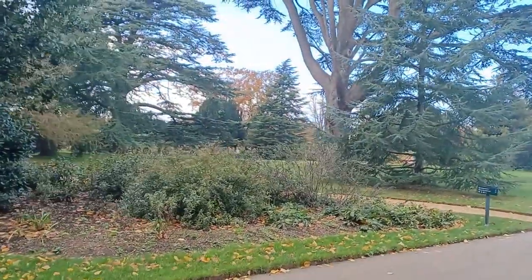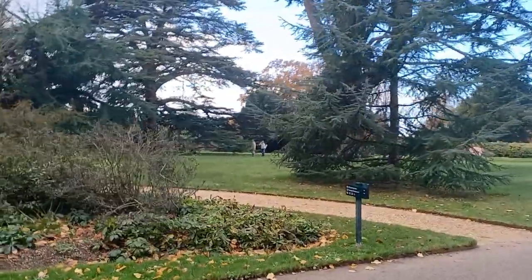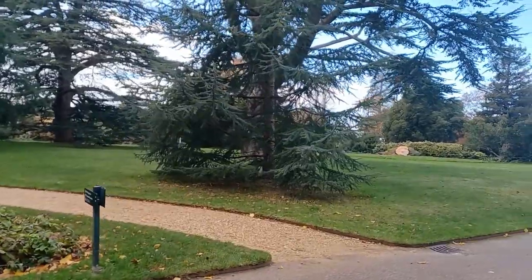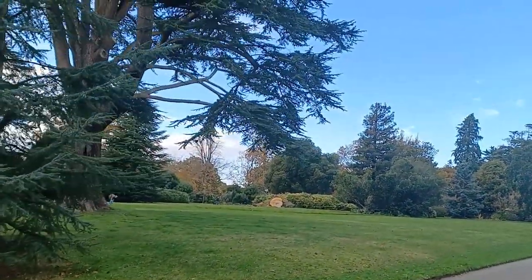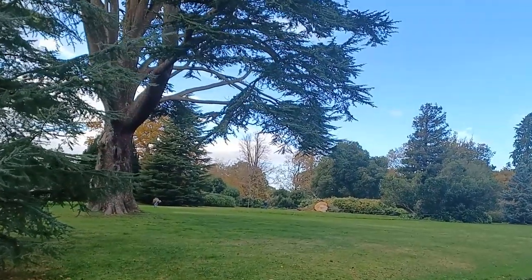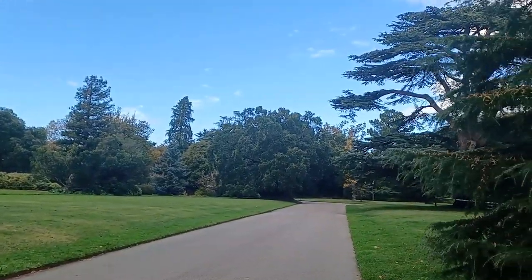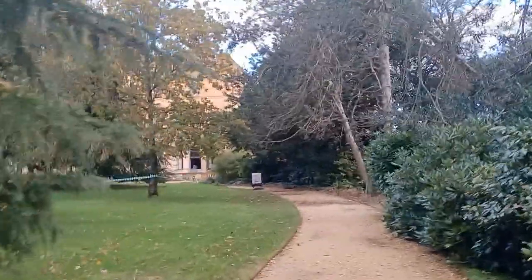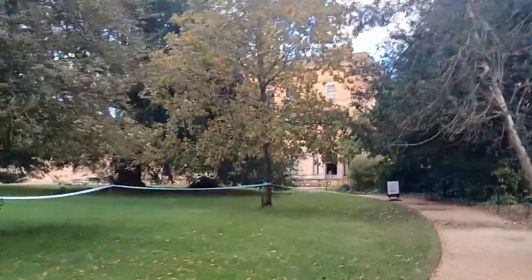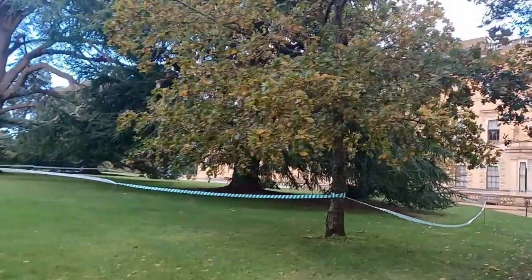This place is used by dog walkers as well. We've got the walled gardens. We'll try and get to whatever we can outside. Unfortunately, during the storms, we lost one of the old trees. Very sad. Up that way is the golf course. Yeah, tea rooms here as well. A lot of the garden is unfortunately closed off because of the storms we've had, and yet more storms coming, as we do tomorrow.